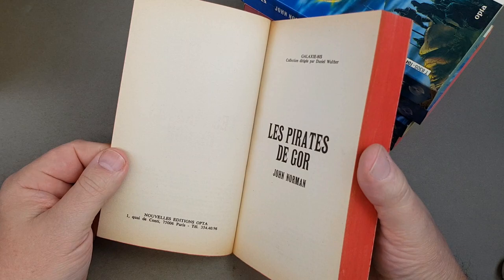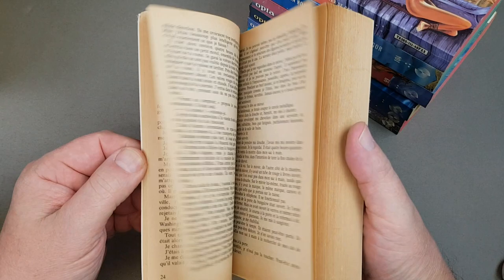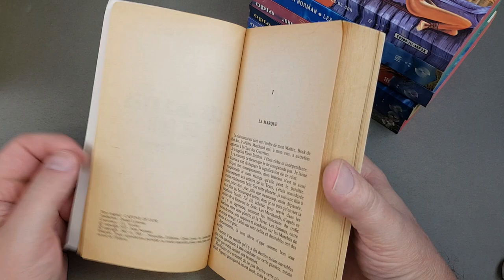Certainly their hardbacks were very, very close to the knuckle. And I think we'd get shut down if I showed those. I haven't got any anyway, but if I did have, they're very, very sort of graphic. Even worse than the books, I would say. But that's my French ones.